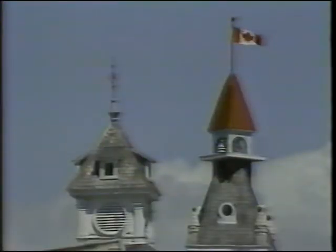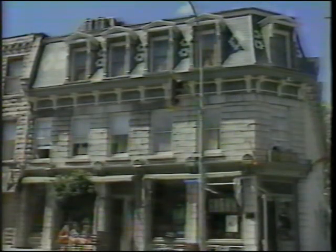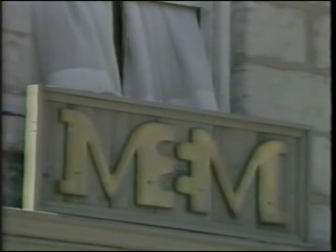Many of the original structures still are maintained on the main street of St. Mary's. The first privately owned structure in the community is the M&M Building, designated an historic landmark under the Ontario Heritage Act.